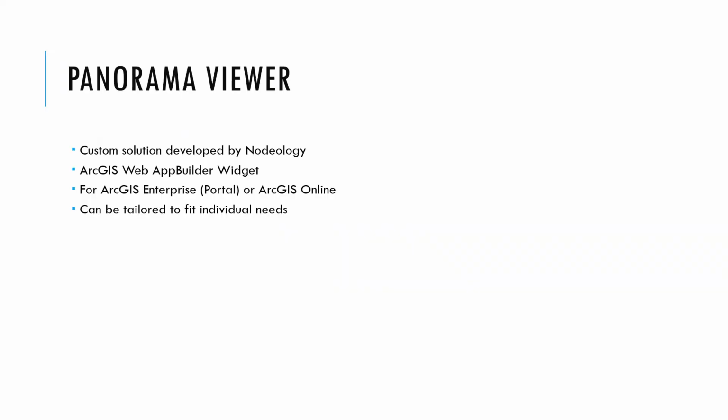The Panorama Viewer widget is a feature-rich custom widget developed by Nodeology for use in ArcGIS Enterprise and ArcGIS Online. The widget and corresponding tools were designed for simplicity of use while supporting common use cases and workflows.